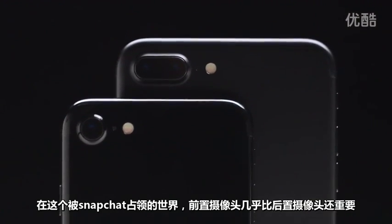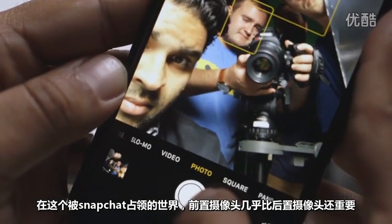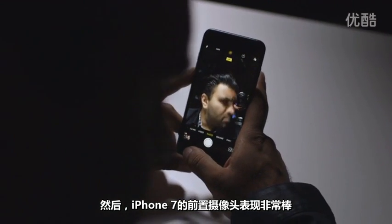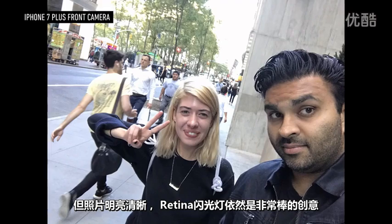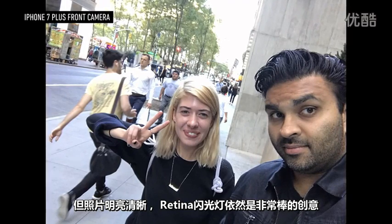Front cameras are almost more important than rear cameras in our Snapchat world, and the iPhone 7's front camera is excellent. It's not quite as wide angle as Samsung's cameras, but it's bright, it's sharp, and the Retina flash is still a terrific idea.